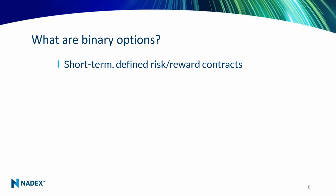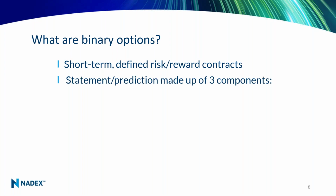That's the first thing. And it is a contract. And I know some people go, well, what does that mean? And I'll get into that in a moment. But it's just a short-term trading opportunity. And that contract, which we'll talk about why it's a contract, is made up of three components.